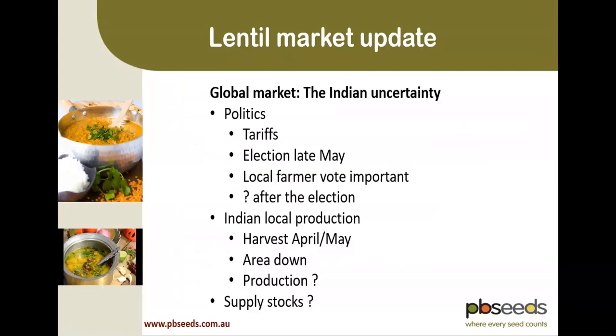But at the end of the day, the considerations will start coming into play: do they need to keep buyers who say, well, we're going to start needing to book some lentils and buy some, but when? Because price is king. Their harvest will happen around April, May. The area production is a little bit down, and there's speculation about their production.